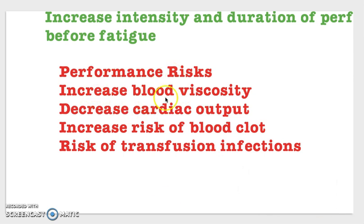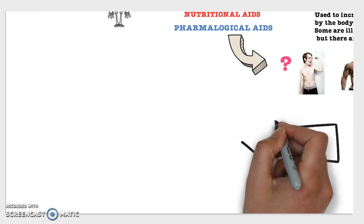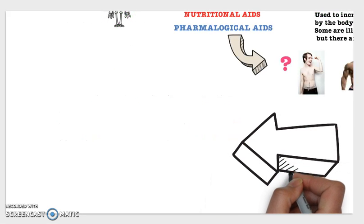So the blood viscosity is how sticky your blood actually becomes, because it's a lot thicker. And then what happens is, because you're having to work a lot harder to move that blood around, you're going to decrease the cardiac output. And obviously, because there's more blood in there, you're going to increase the risk of blood clots. The transfusion infection is just because you're using or potentially sharing needles with people, and there may be such diseases as hepatitis or even HIV and AIDS. So quite a risk. All right, so let's take a look at another one.